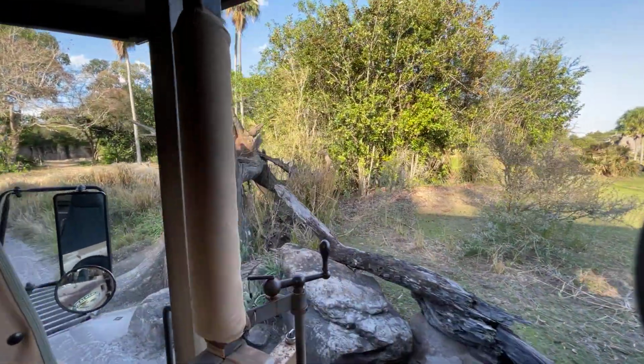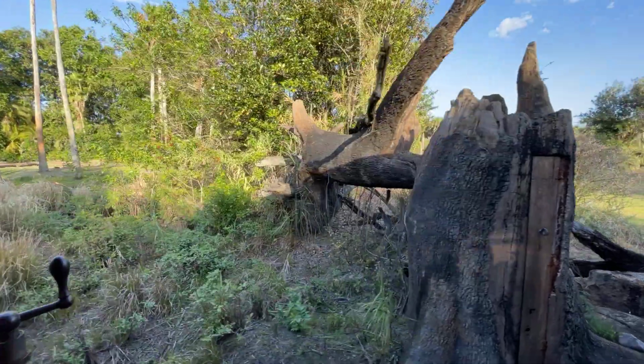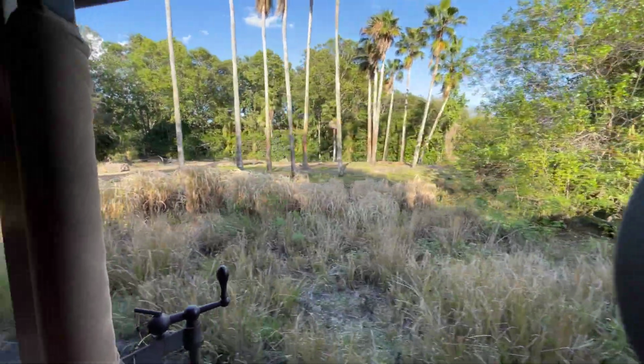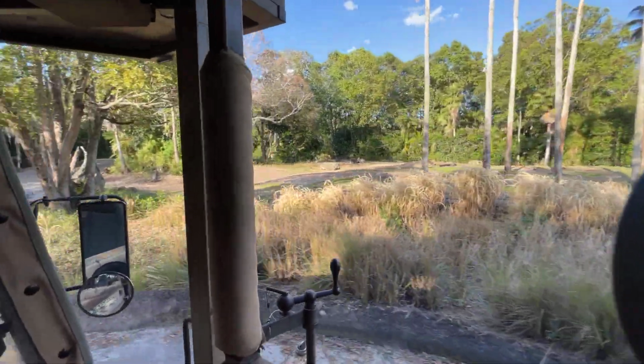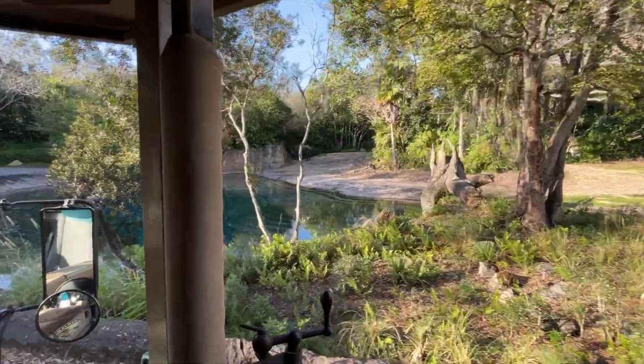Now, knockdown trees like the ones we're seeing here are an indicator that there might be elephants nearby. I'm actually seeing one moving around up ahead of us, so let's get up there and see. Elephants knock those trees down, and animals like birds or monkeys follow behind them in search of bugs or other debris that might have been loosened up.